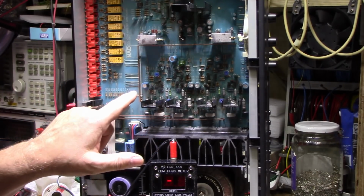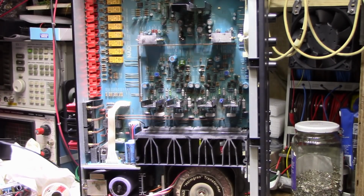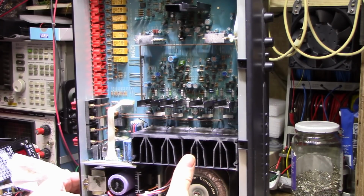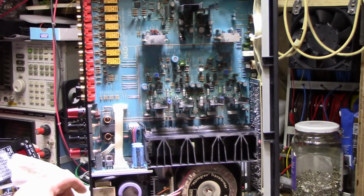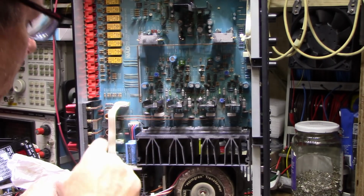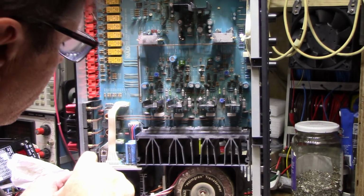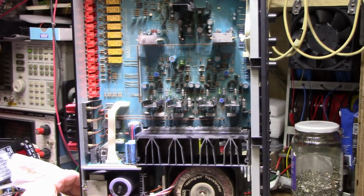Just in the interest of saving my client a few pennies or a few dollars in costs, I'll just recap what's necessary. The capacitors that failed and the capacitors that are on the way out, they'll get checked. I still need to figure out how to get this little power supply board out. I'm pretty sure that cap is bad. It's all gray. There's another one in behind there. There's like a heat sink right here. And there's a couple of cooked ones in here too. So we'll get on that.